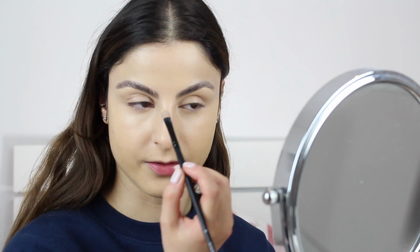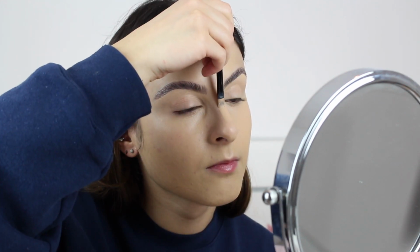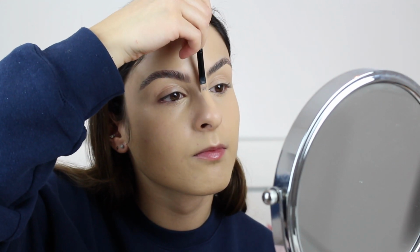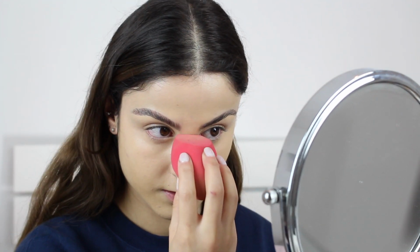I want to apply some concealer down the middle of the nose here. It's not that much lighter than the foundation. It's just a thicker product with more coverage and it's sort of gone well with the foundation. I'm also going to cover some of the breakouts here.